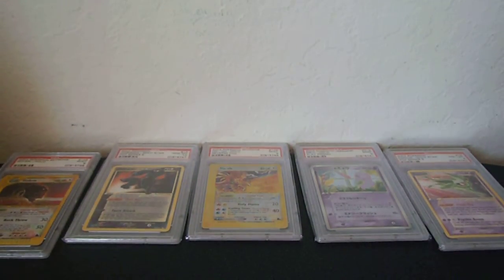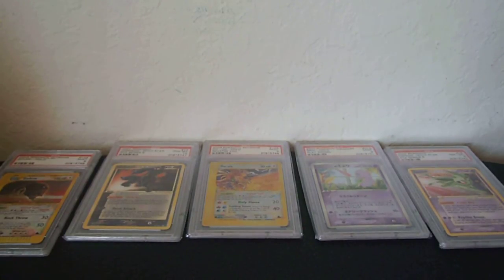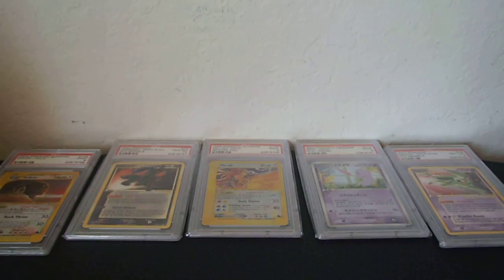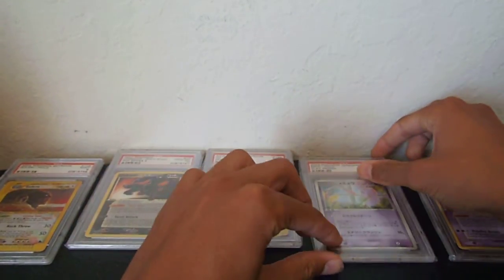You just email me your list, pay for shipping, ship your cards, pay for grading, and if you don't pay your grading fees by the due date, I won't submit your cards and I'll just ship them back to you. And then once I submit them, we wait, and then when we get your cards back, I contact you and ship them back to you, and we're all happy with our new graded cards.